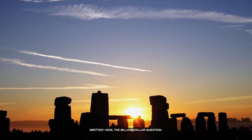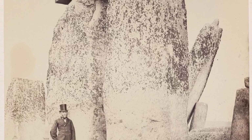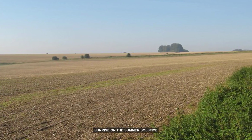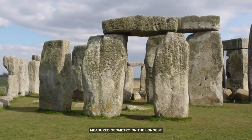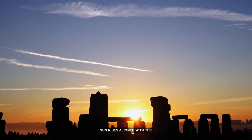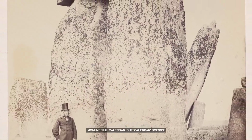Now, the million-dollar question, what was it for? And here science has a solid anchor, the solar alignment. Stonehenge is oriented precisely to sunrise on the summer solstice and sunset on the winter solstice. That's not opinion, it's measured geometry. On the longest day of the year, the sun rises aligned with the avenue leading to the monument. It was, at minimum, a monumental calendar.